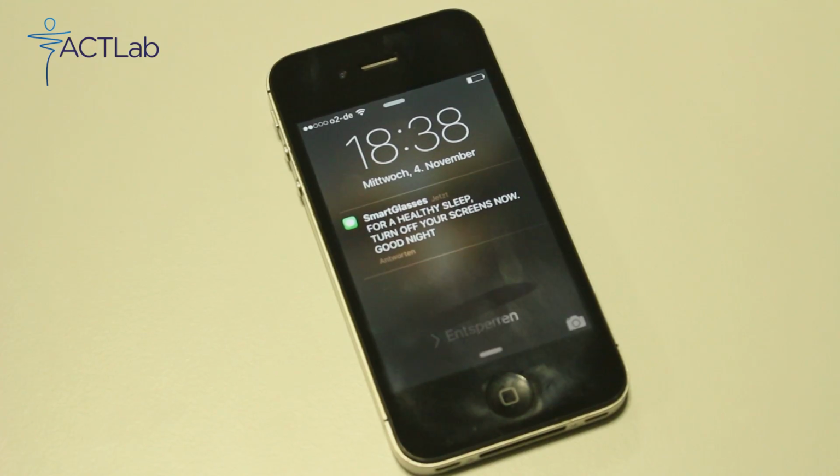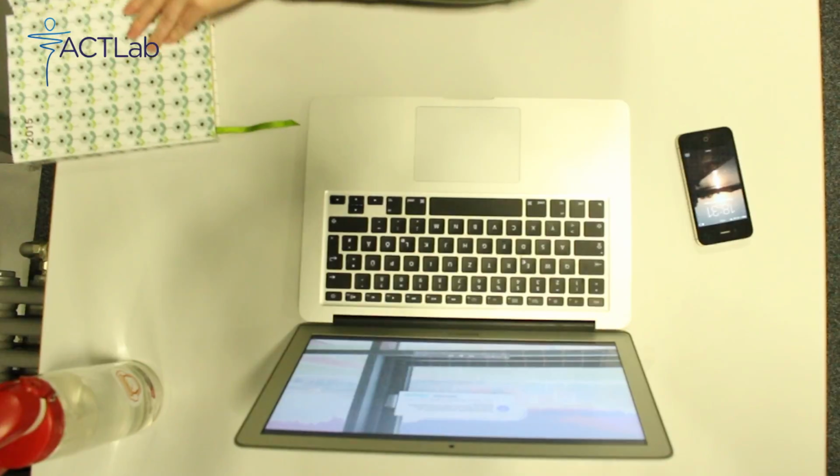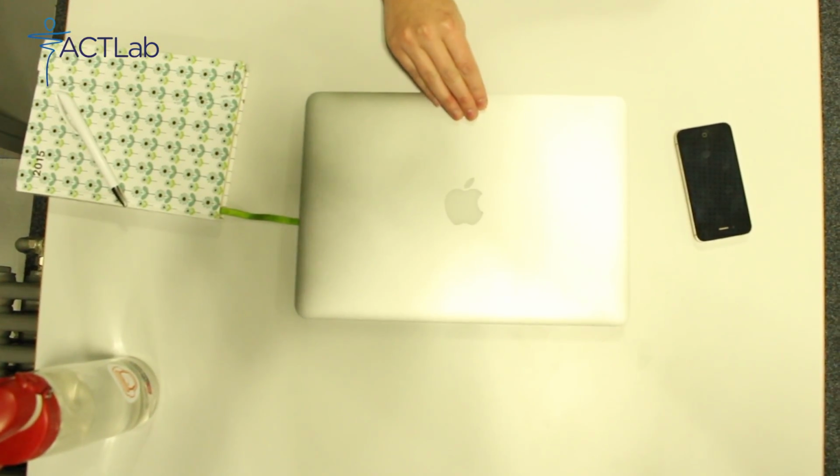The smart eyeglasses can detect whether the timing of screen use is adverse to the user and help in managing the light exposure. For example, the smart eyeglasses could change the color profile of the screen or send a notification to the user's smartphone, advising him or her to dim the screen or even to stop using it.